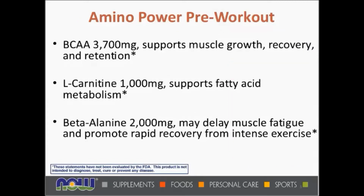We're going to start with the branched-chain amino acids. We've included 3,700 milligrams BCAAs per serving. Branched-chain amino acids are widely used for supporting muscle growth, muscle recovery, and muscle retention. BCAAs consist of 3 specific aminos: leucine, isoleucine, and valine. These make up approximately 30% of our muscle tissue, so it's very important that we have these.